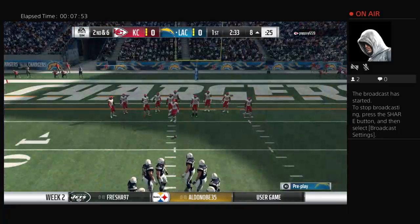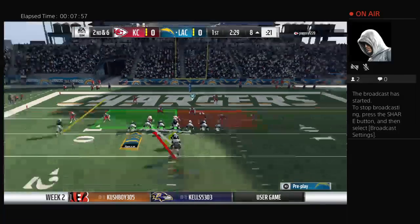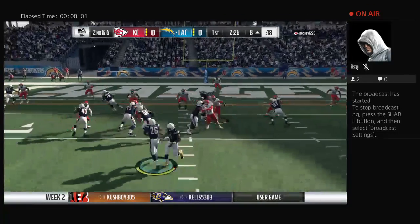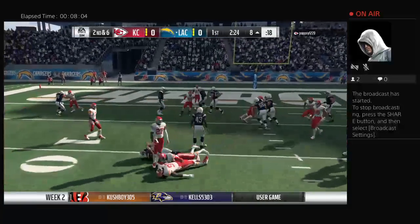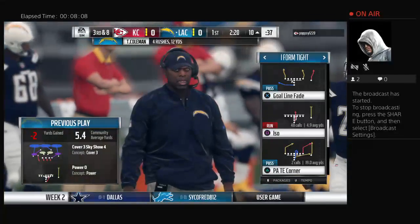And a really long drive here, and it goes on and on. Let's go! Grand 38! This is Coleman. He lost 2 there, and it's 3rd down.